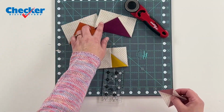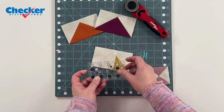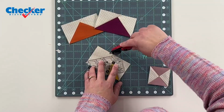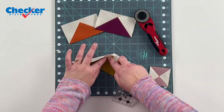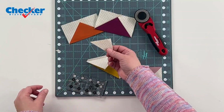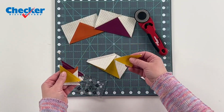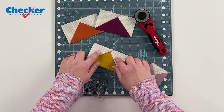I have not trimmed these two yet, but I wanted to show you an added use for that 1/4-inch line there. Here's my stitching line. I'm going to line that 1/4-inch line up on that stitching and trim that extra triangle. Press that away and you've got another flying geese unit. I don't get rid of these. I went back and sewed them all together so I can use the ruler again to trim up more half square triangles for some other project. But there it is, that triangle trimmed.